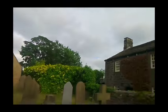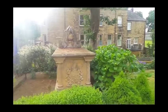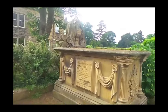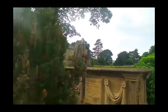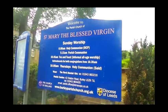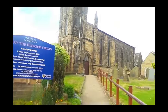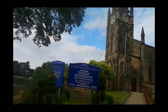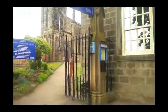Anyway, I'm going to film the area across the street. This is a wonderful ornate grave here. If I didn't have Ben with me, I would film it properly. But I have filmed here before. St Mary's Church in Burley in Wharfedale. Ben, come here. Good boy. Good lad. I'll just show you it from this angle, as this big fierce dog drags me off. Good boy. Come on.